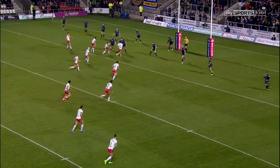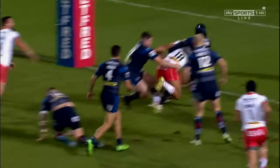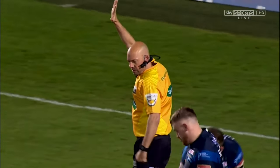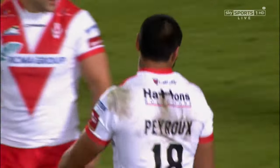St. Helens. This is Farge. Farge then, good ball. Peyroux to the line and will score really if he gets the ball down. Cunningham punches the air. Referee says he's held up. We'll take the ball back 10 metres and we will be on the last tackle. He showed up well in the back row.